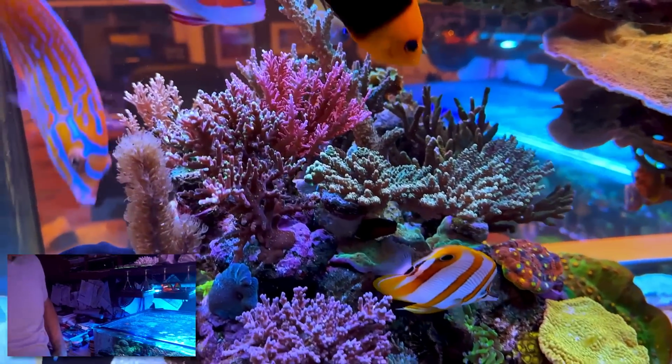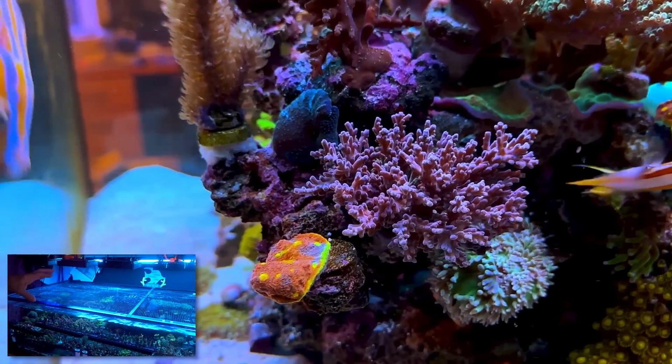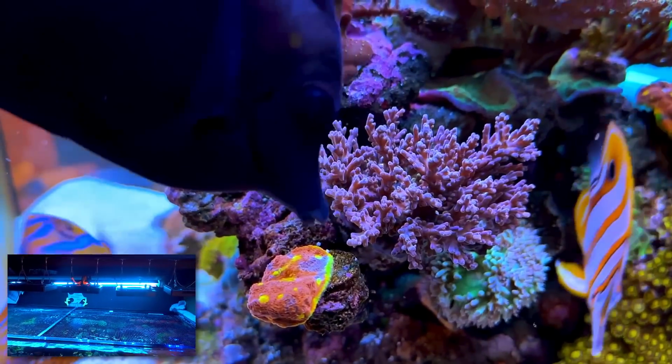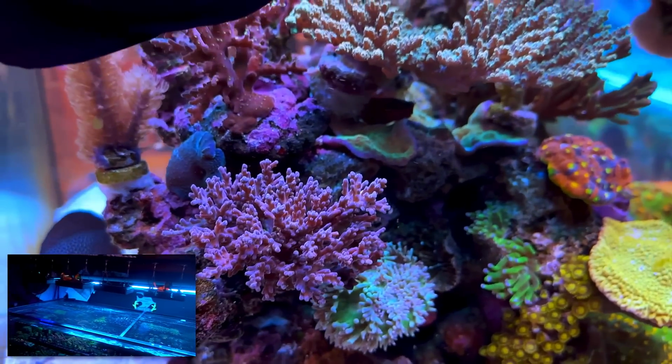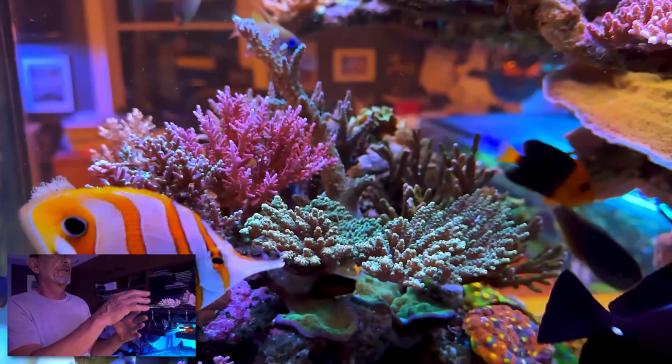But for the majority, I try to keep the Radion corals under Radions, and that's why I like it when I buy corals from certain vendors and they say, okay, these are grown under halides. I'm tempted to buy from that place more than from someone else. It's going in the tank.